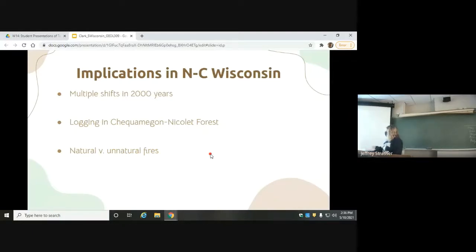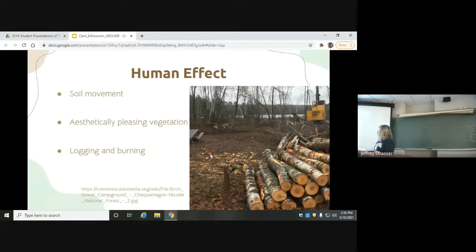The logging in the Schwalmgen-Nicolay forest is what caused a lot of those climate shifts, with paper birch showing up and the increased fires during a wet environment. And that contributes to natural fires that, of course, we're seeing closer to 2,000 years ago in north central Wisconsin, and the fires used for clear cutting forests today and burning. And so here are some pictures of it.